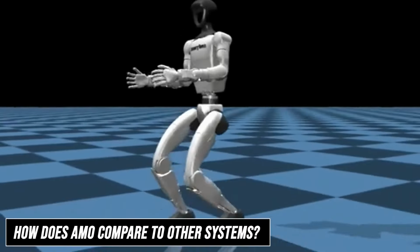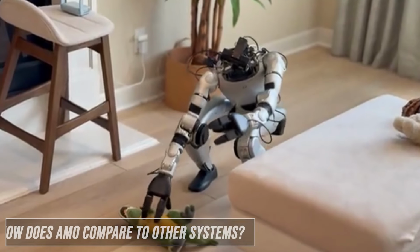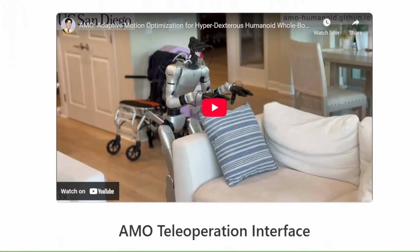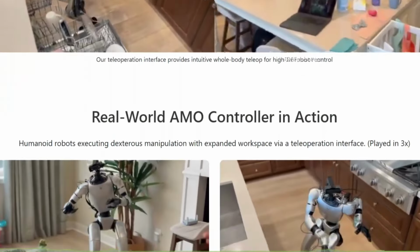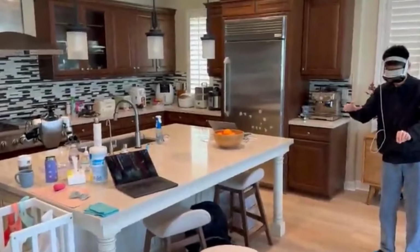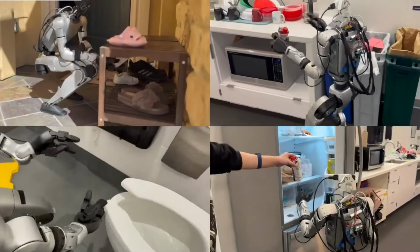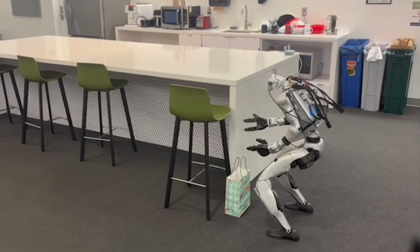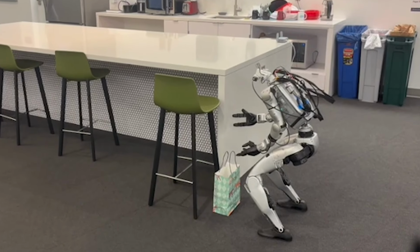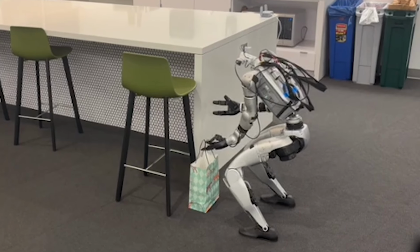How does AMO compare to other systems? Coming back, detailed evaluations comparing AMO to older control strategies showed it outperformed everything else across the board. Even when pushed into untrained territory, AMO showed minimal tracking error. In trash-throwing tasks, it smoothly twisted its torso 90 degrees and nailed the throw. In another setup, it picked up a paper bag by aligning its torso, maneuvering its hand through the loop, then lifting and placing it without losing grip or posture.